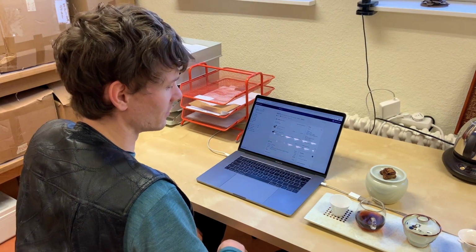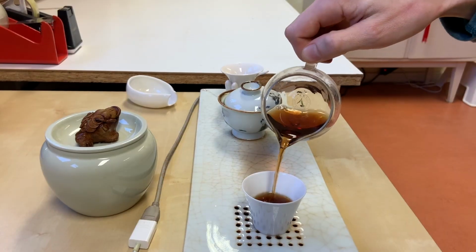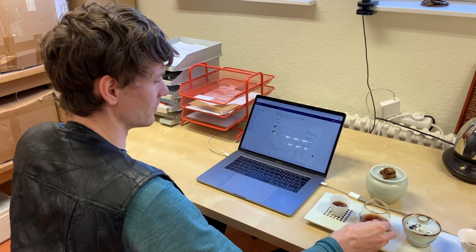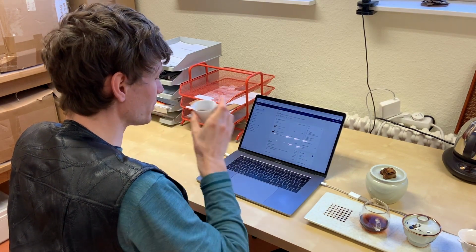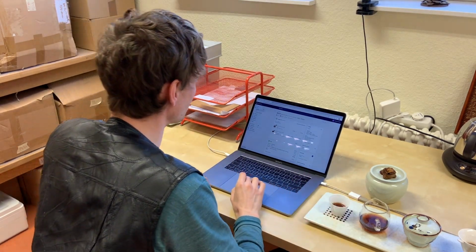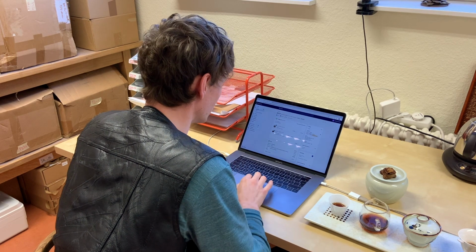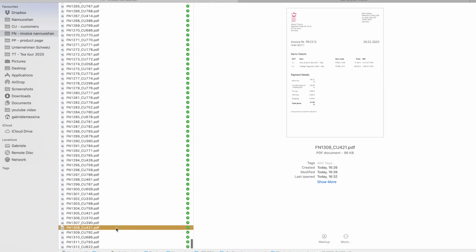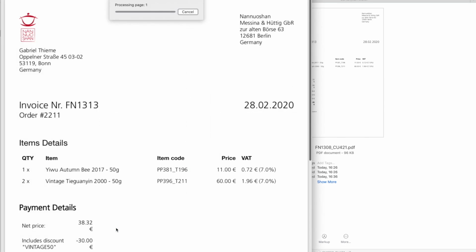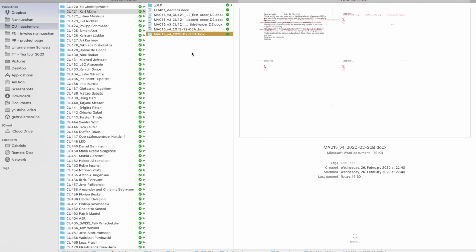In the studio, the order processing starts at the computer, usually along with a cup of tea. You see here Henning steeping a shou puer. The first thing that he does when he gets into the studio is check the orders that have been processed the evening before. Here he checks the number of the invoice, and then he searches that invoice and prints all the invoices that we have received. Now here we show you only one, for example, but usually he does all the invoices simultaneously. Then he opens all the letters that we have received and prints the letters as well.